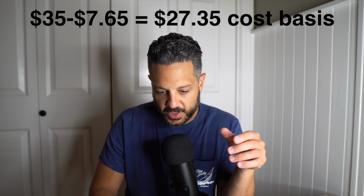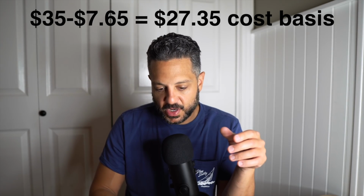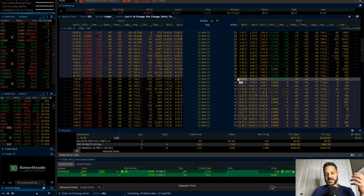$7.65. Now, what does that mean? That means that if Palantir hits $35, you will be assigned and forced to buy 100 shares of Palantir at $35. But there is a very important detail here. We got paid $7.65 per share for the put, so it wouldn't be $35. Your cost basis would actually be $27.35, which most people would kill for now to buy Palantir at. And if Palantir never hits $35, then you get to keep that $765, no questions asked.